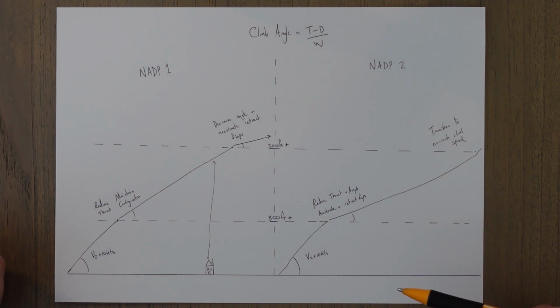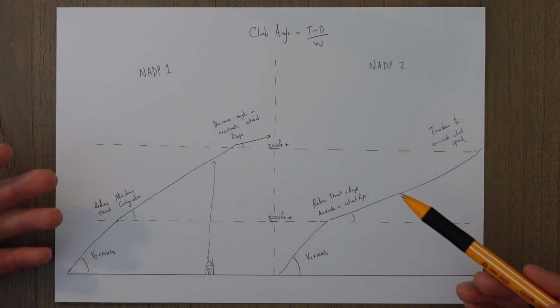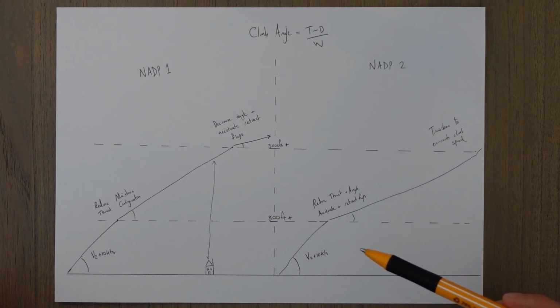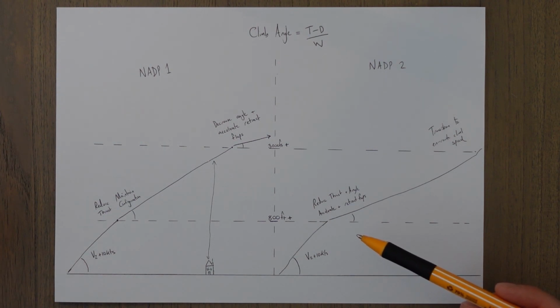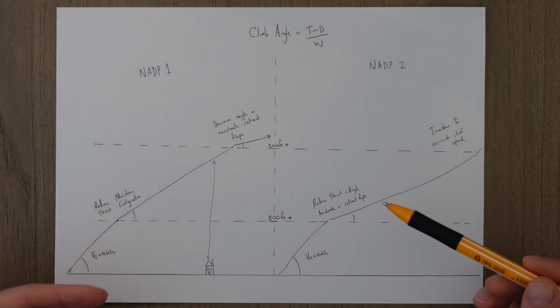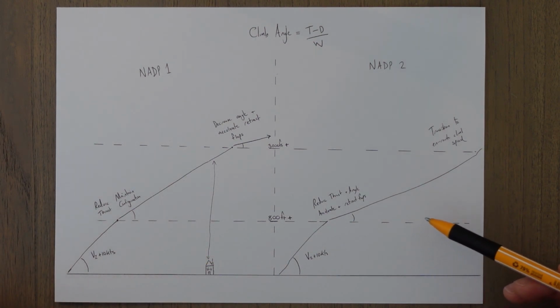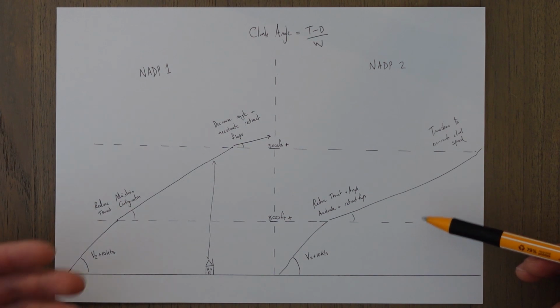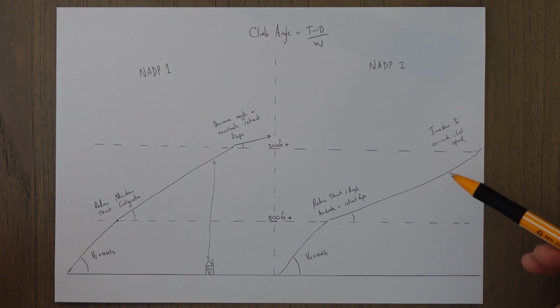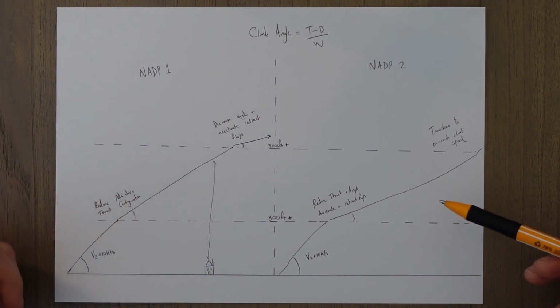NADP2 is where we're not really that bothered about noise close into the airport. Maybe we're climbing over the sea or something like that. In this procedure, we reduce the thrust and accelerate at the same time at or above 800 feet AGL. We use 1,000 foot AGL in my company. What we do is we basically use up some of the excess thrust to accelerate rather than using all of it to climb steeper. This means that we are closer to the ground for a bit longer, but we get to a faster climb speed earlier. We have less drag for longer, and it is generally the preferred default option used by airlines.